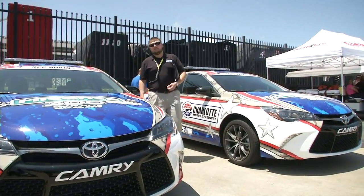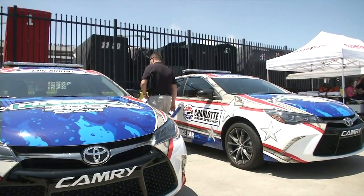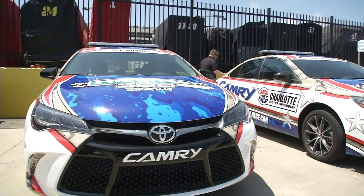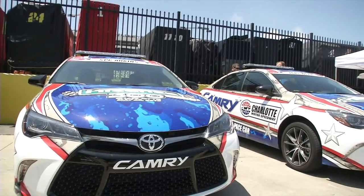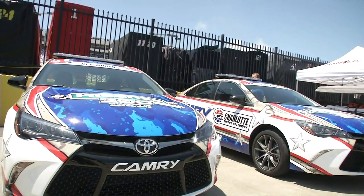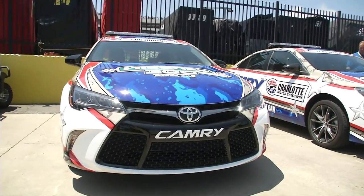Hello, everybody, and welcome to Charlotte Motor Speedway for a very special edition of NASCAR.com GarageCam. I'm your host, Matthew Dillner, bringing you on an all-access tour of the garage area and looking at these special paint schemes all weekend long, and even the pace car with some remembrance. 600 miles of remembrance here at Charlotte Motor Speedway.